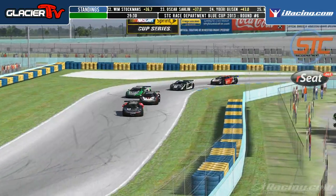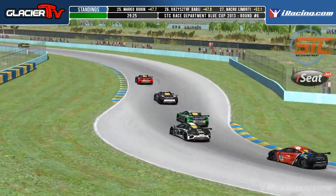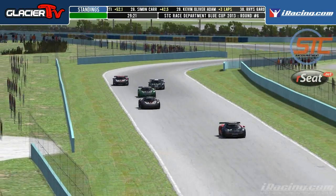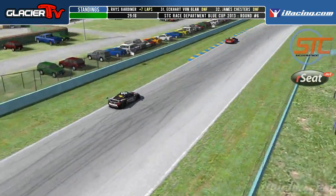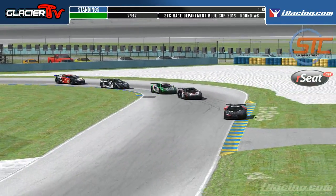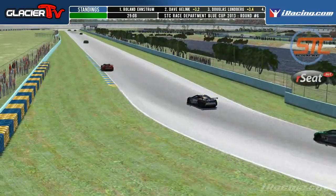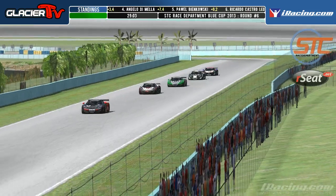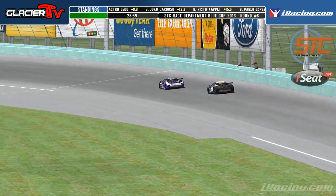Looks like we've got a good battle between P5 and P6, running quite close. They're about half a second behind each other. But the battle for P2 is hotting up as well, because Gelink, with a wheel on the grass, has given Douglas Lundberg an opportunity to get a run, but I don't think he's going to make anything of it as we go into turn 8. So Gelink made a small mistake there, but luckily for him, Lundberg wasn't able to take advantage. But the two of them are similar in pace to Roland Ehnstrom. But also further back there, sounds like your radicals have been in a bit of action, Rob.